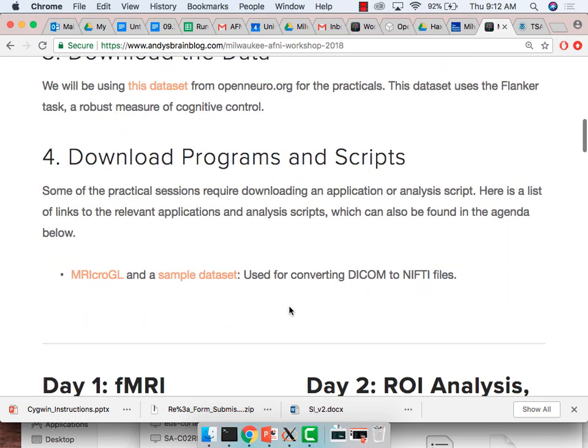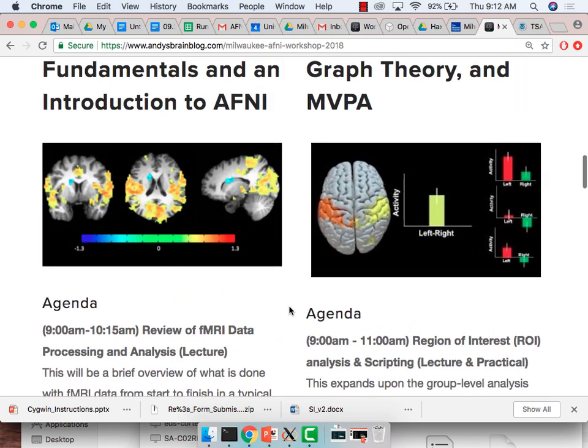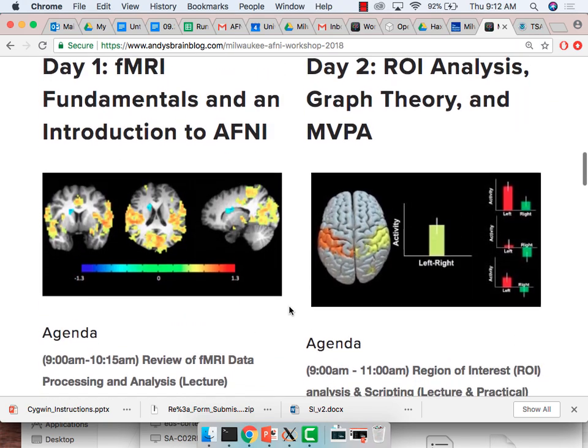So there are a few things here. I mean, most of this has been uploaded onto the computers, downloaded onto the computers. And before we start with the first practical, we'll give you instructions about making sure that you're in the right directory to start doing what we're doing today. But I just want to give a really brief overview of everything.